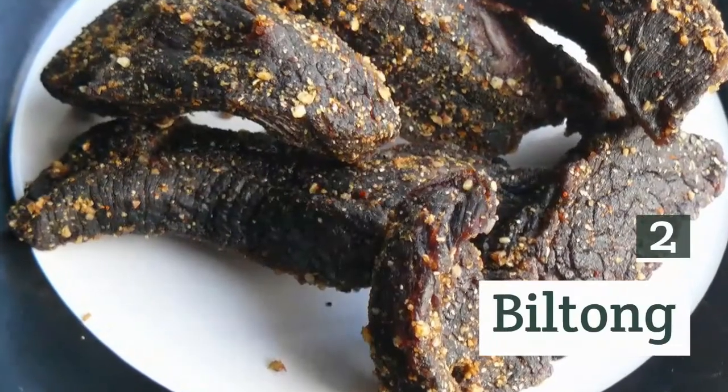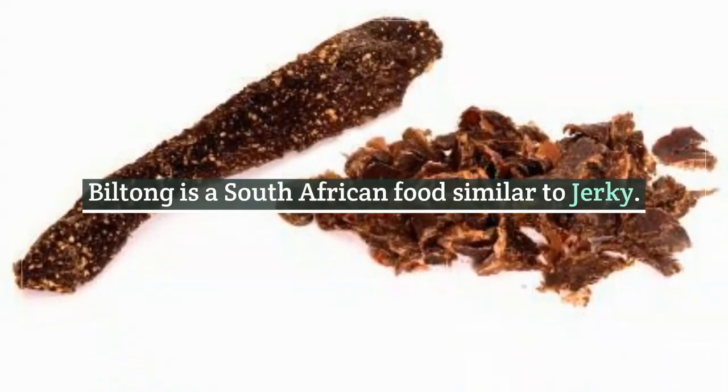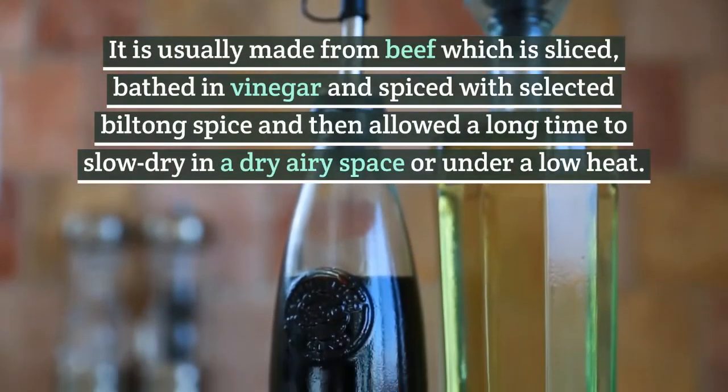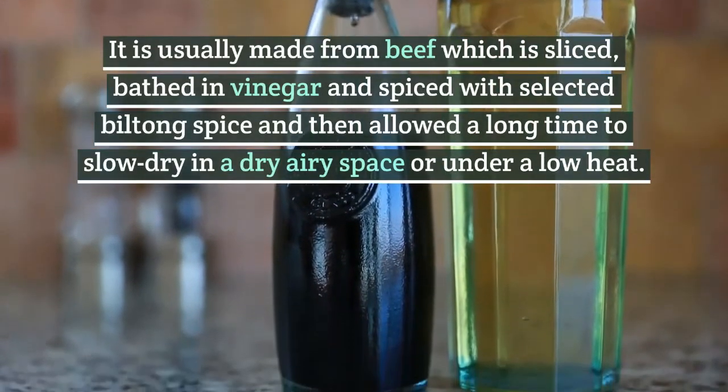2. Biltong. Biltong is a South African food similar to jerky. It is usually made from beef, which is sliced, bathed in vinegar and spiced with selected biltong spice, and then allowed a long time to slow dry in a dry, airy space or under a low heat.